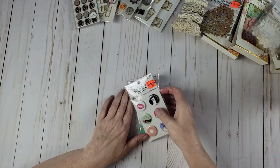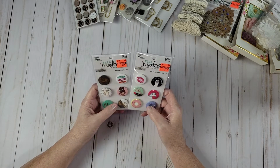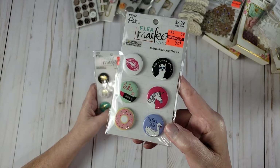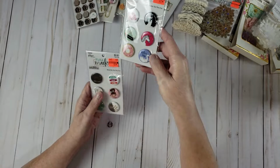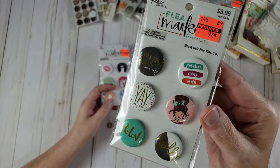Then I found two of these. Actually, my friend Tina found these. We went shopping after we went to lunch. So Tina found these and I love flares. And usually they're pretty pricey too. It's $4, the normal price. Well, we got these for 99 cents. And then the second one is this one here. So that was a good find, Tina.